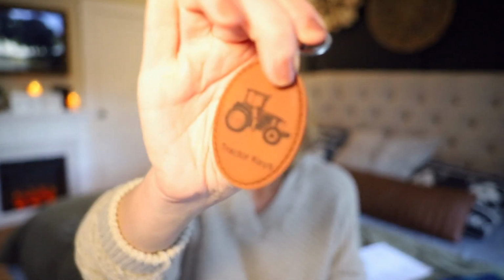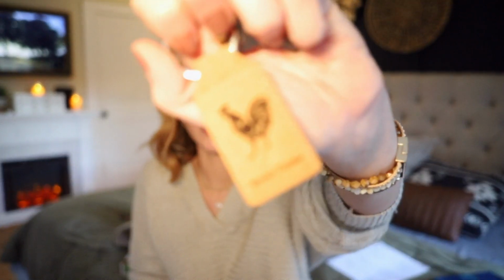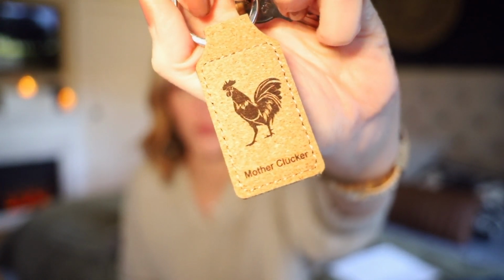The other thing that I think could make a really cute gift are these sort of custom keychains. So I ordered these from Etsy. This is one that says, obviously, tractor keys with a little tractor on it. And then our chicken coop locks and closes. So I got this one for the chicken coop that says Mother Clucker with a chicken on it.